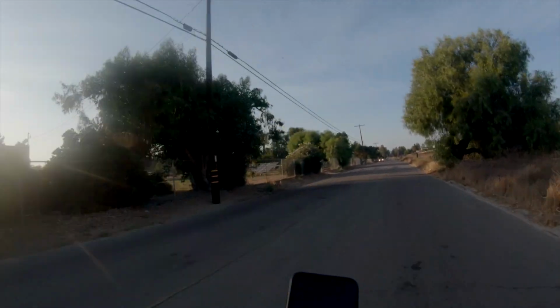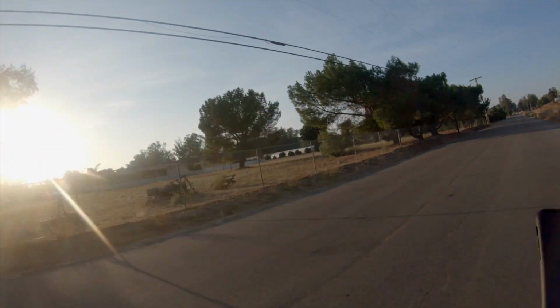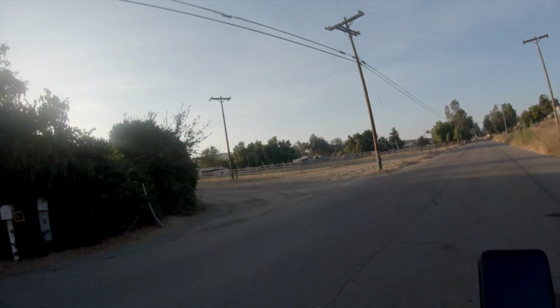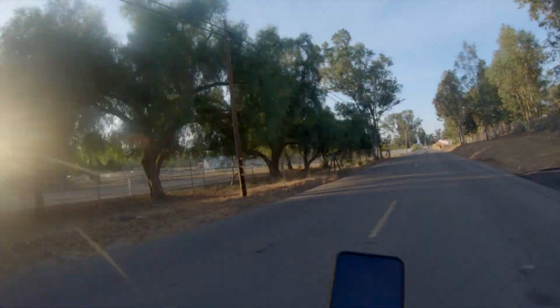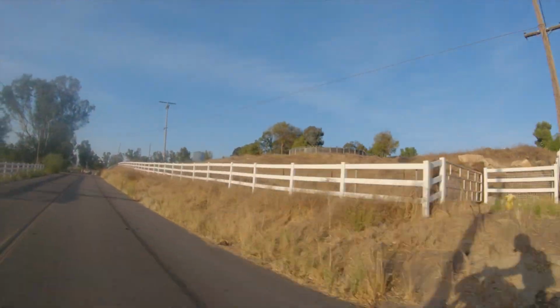Ooh, there's a little adobe house. The thing I love about just going out in the country and exploring is looking at all the different houses and stuff. And they're so different in different parts of the country and obviously the world. There's a weird little house. That one's kind of like a log cabin-ish. I like that. Two-story. Man, there's a lot of horses out here.